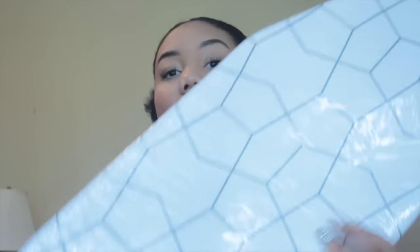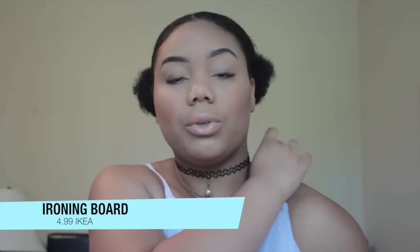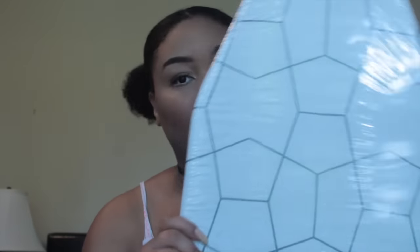Okay, so the next thing I got from IKEA was my miniature ironing board. I know that when I'm home, if something is wrinkled, I just throw it in the dryer. I don't feel like I'm gonna wanna walk to the laundry room that much. Like, I just need to stop being lazy. So I got me an ironing board, and this was $4.99, also from IKEA. It's just really generic, basic stuff.